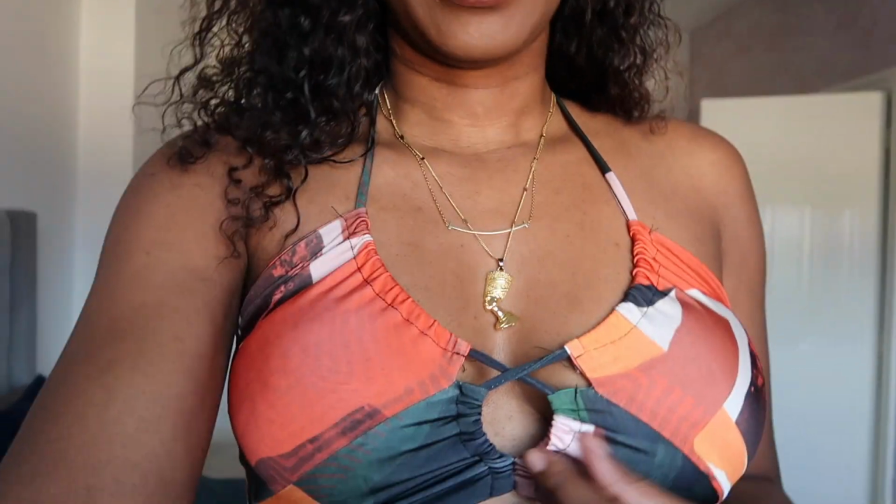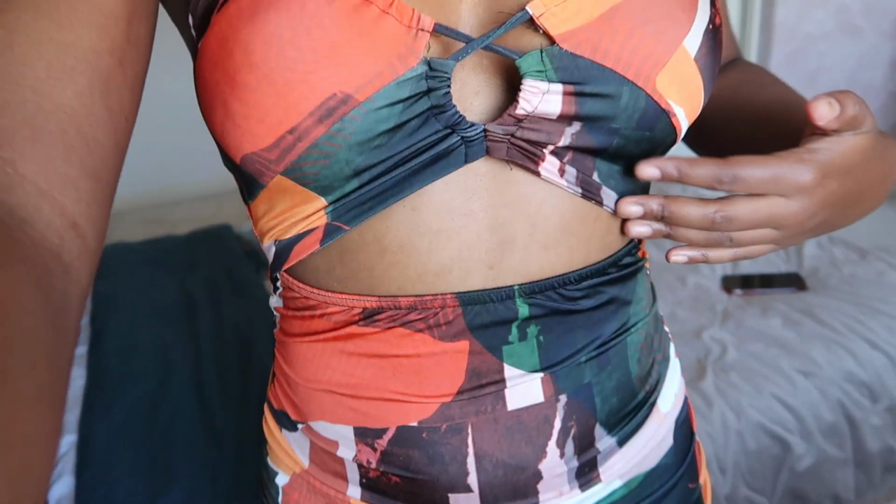But I also wanted to jump on here and keep the fashion content alive and just show you this dress that I picked up from Pretty Little Thing. I had bought it for a wedding, but now that it's come, this for me is a bit too much for a wedding, so I'm just going to keep it for summer holidays if I ever get any, and other things like that.